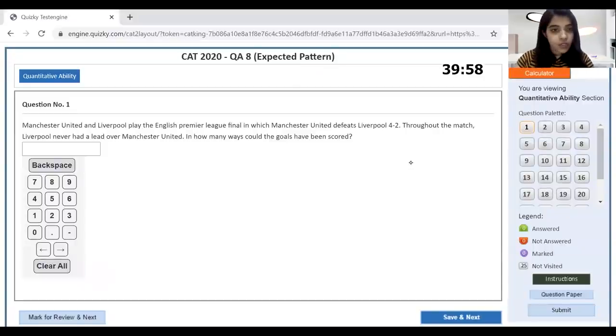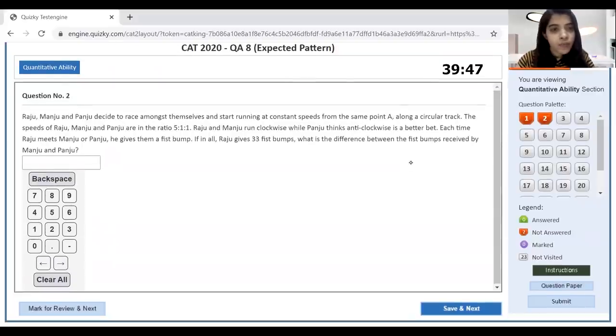All right, guys, so let's start with Quant. The first question is about Manchester United defeating Liverpool throughout the match. How many ways? So we have permutations and combinations. Let's just move on to the next question.